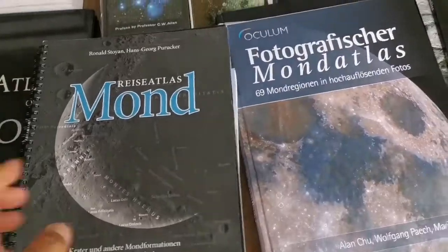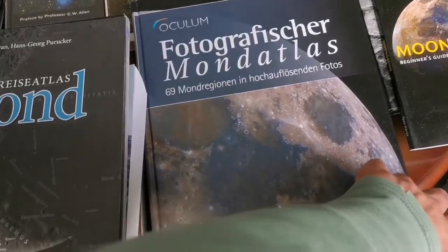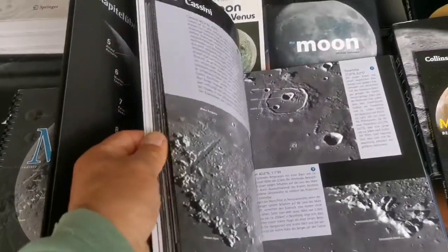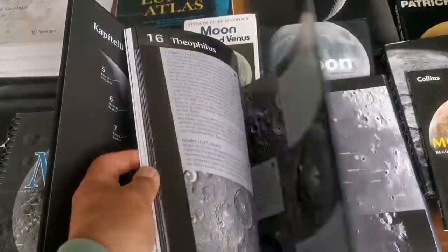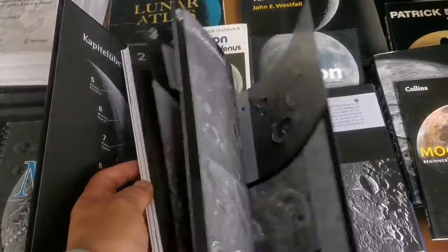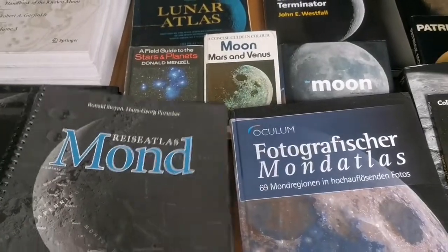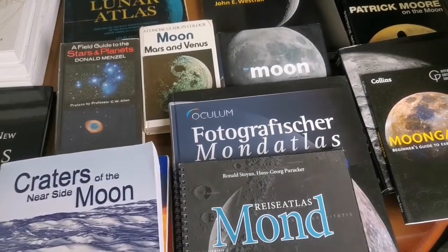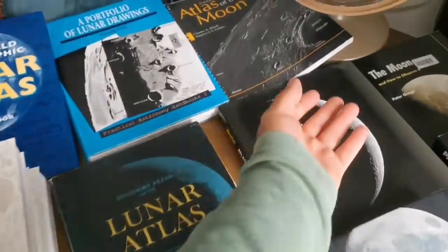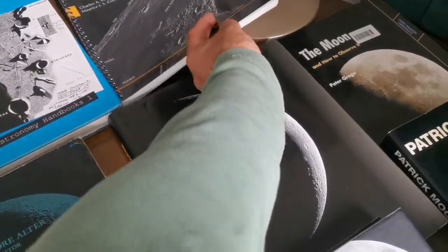Another one, similar to this, from Okolom, again in German, is this book. Less detailed, in my opinion, than the other one. Less useful, but beautiful images. Nothing compares to these German, French books, if you can find these kind of books. And another source that I recommend is Atlas of the Moon.